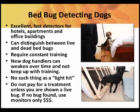Let me point out one other thing I've just recently come across. The light hit. I've talked to two people just recently. One was at the University of Virginia, worked in the dorms there, was in charge of the dorms, and another was a lady on the phone in New York who had a dog come in and inspect things but would sit down and signal. But there was no live bedbug there. And I always tell everybody, do not pay for a treatment just because the dog sat down. Somebody should be able to show you a live bedbug. That's how they're trained. They signal on live insects.